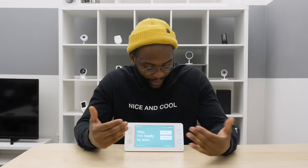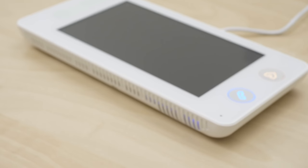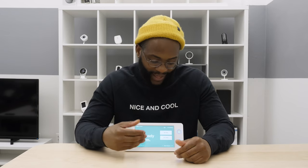So overall, I'm actually really into this design and what it does for you. The fact that you can generate 20 unique users to get in and out of your house when you need, like a dog walker or your children, is really, really useful. So that's the Cove touchscreen alarm panel.